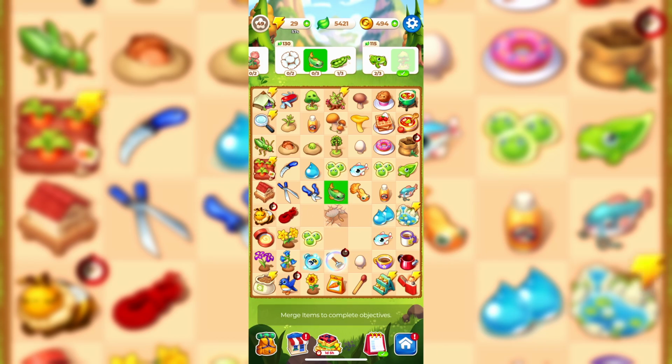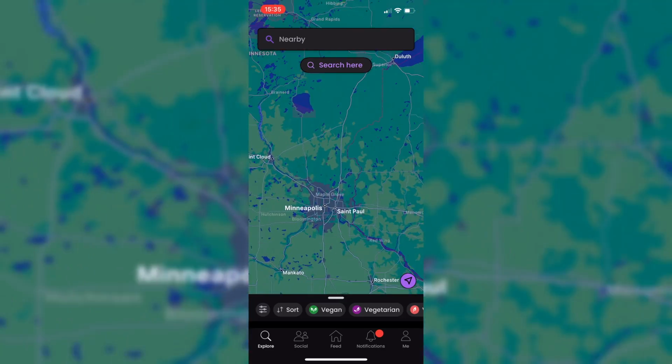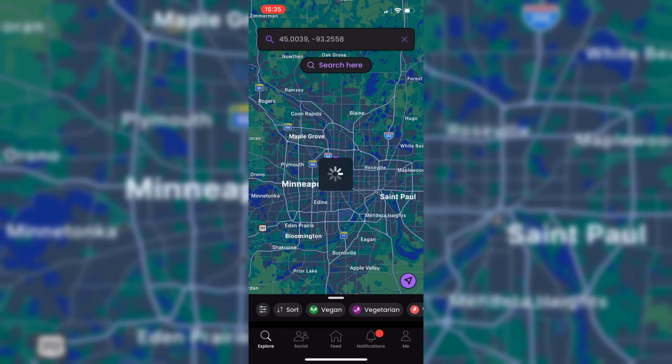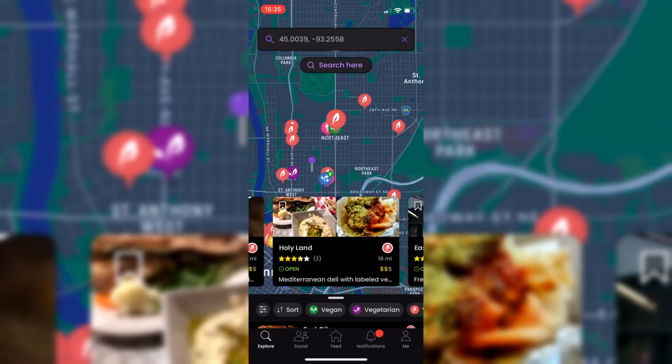Happy Cow is a great app for vegans, vegetarians, or people who are just trying out a vegan or vegetarian restaurant. You go into the app, you can type in your zip code, you can type in your city name, or you can even search by like genre. If you're looking for Mexican food, if you're looking for a cafe, and this will help you find vegan or vegetarian options in your city.